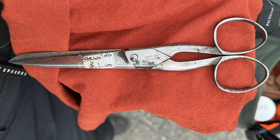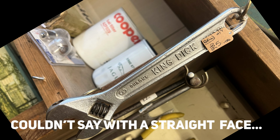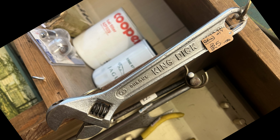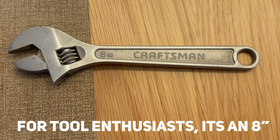I picked up this pair of scissors for £1 and thought about grabbing this King Dick, but I already have a very nice vintage Craftsman adjustable.